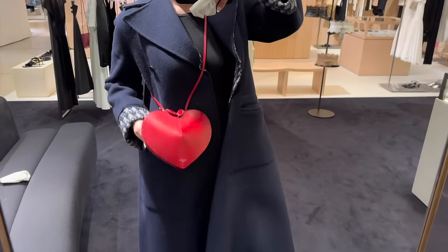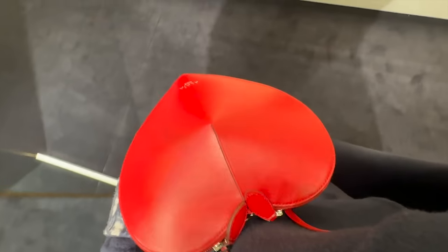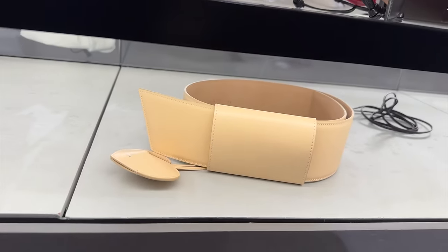Okay, I think this is my favorite. What do we think? This is actually £800. Did you guys know? They have a belt if you want to match with the heart detail.